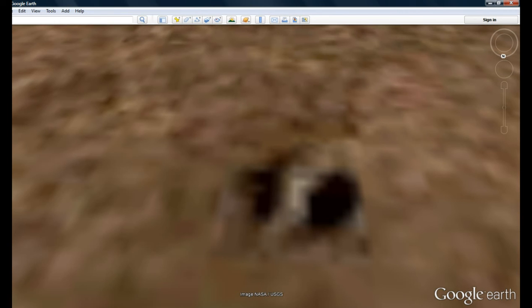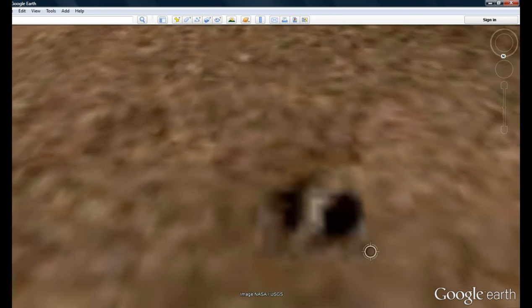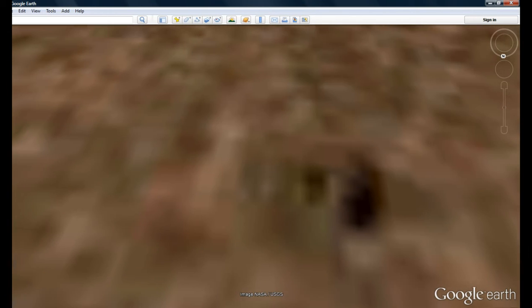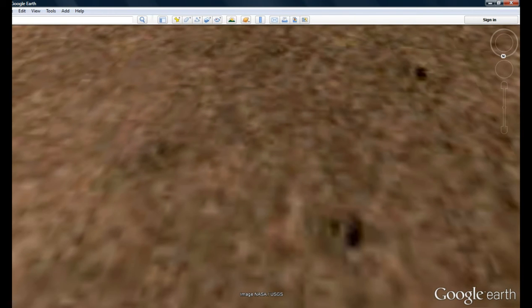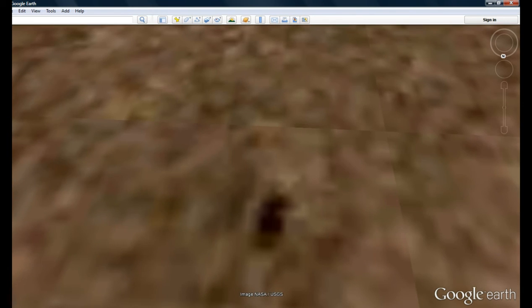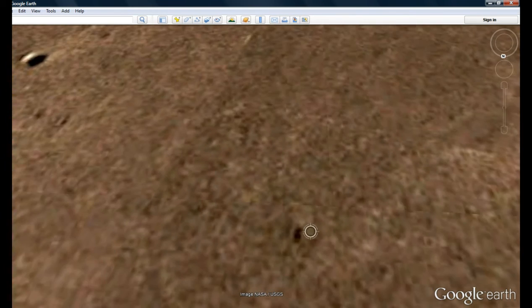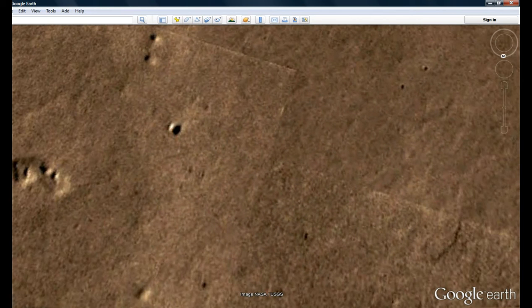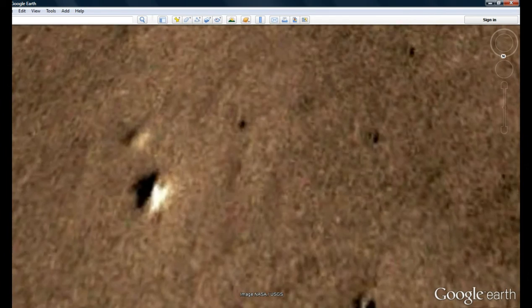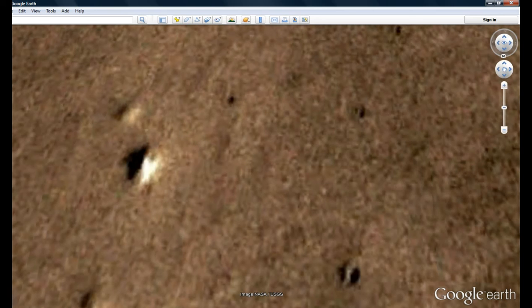And again, same thing here. Want more? There. There. Those aren't impact craters, people. They look like entranceways to the planet.